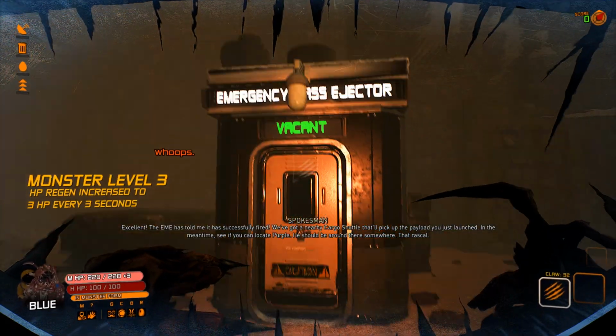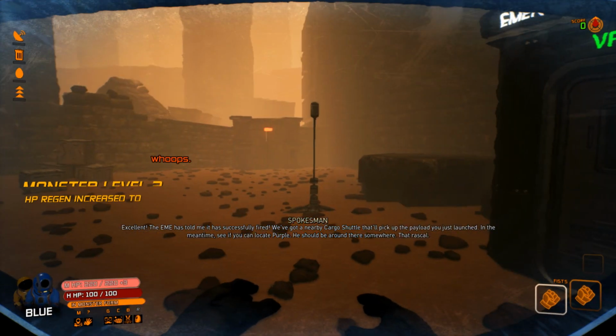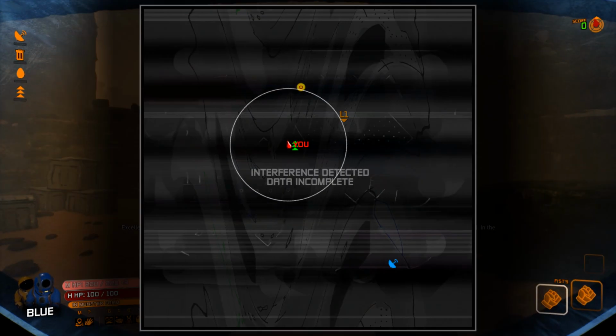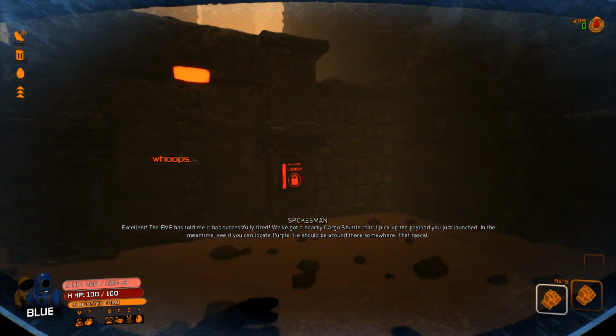Excellent! The EME has told me it is successfully fired. We've got a nearby cargo shuttle that'll pick up the payload you just launched. In the meantime, see if you can locate Purple. He should be around there somewhere.